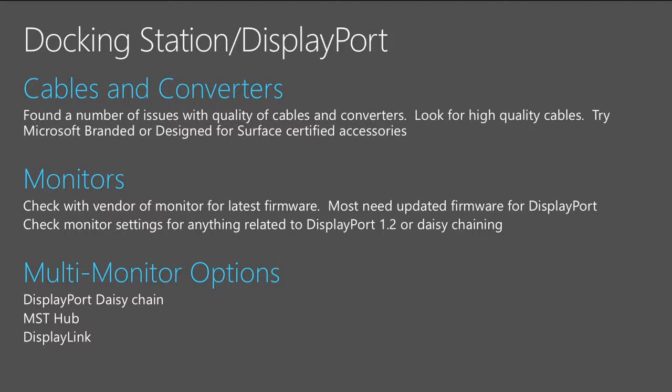Docking and cables and display ports, awesome. We received a lot of questions about this during this week at the booth, and a lot of people were quite interested to see the setup with the triple monitor and asking a lot of questions around DisplayLink and daisy chain. I mean, this is all possible, works very well. Just make sure that you use accessories which are certified, named as designed for Surface. We have a list online of those. But if you are uncertain, please make sure that you use Microsoft devices, just at least to test if it really works or not, if it's a problem with the accessory, or if it's really a problem that you have just discovered.